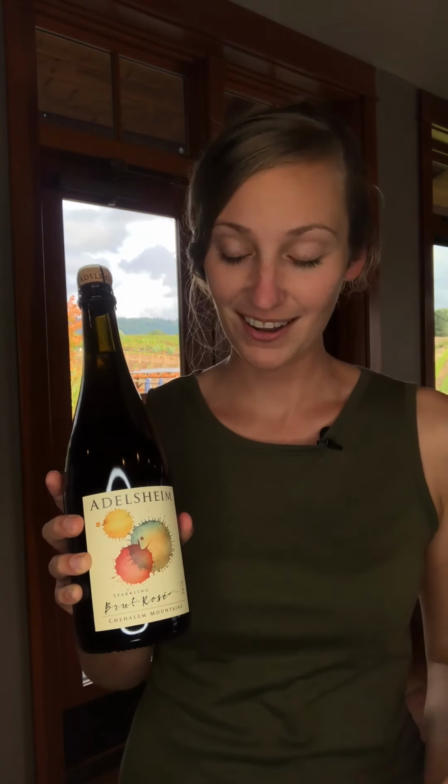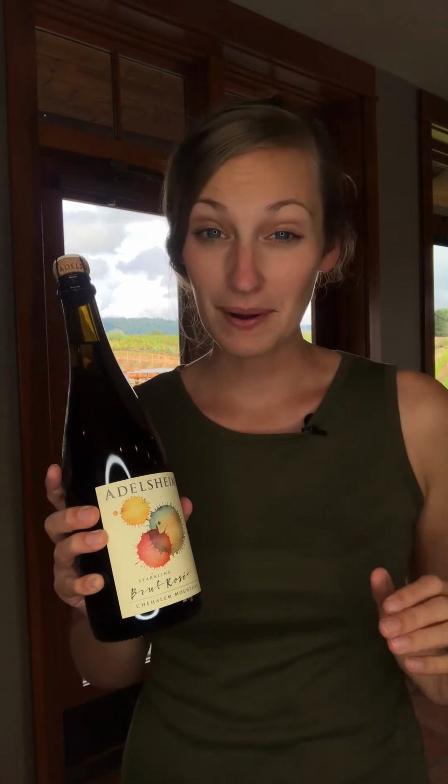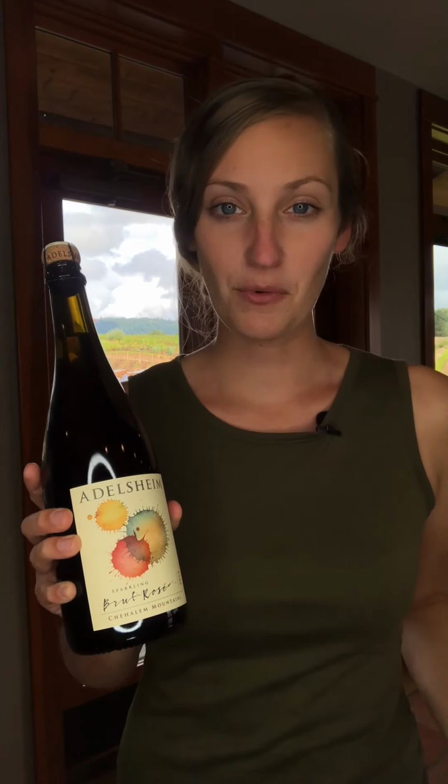There's complexity, there's bright acid, and there's a lot of structure to hold up to just about any type of food pairing, occasion, or palate that you pour this wine for. Sparkling Brut Rosé is always a blend of both Pinot Noir and Chardonnay for us. And when we bring in all of that fruit, we're making sure that there's the appropriate amount of ripeness for both the Pinot Noir and the Chardonnay to create a high acid but very structured sparkling wine.